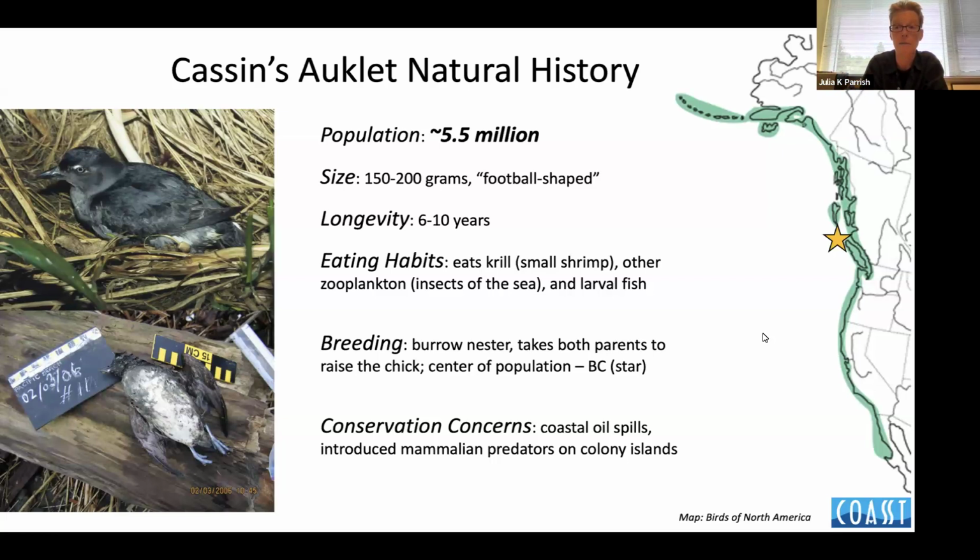They are exclusively in our part of the world in North America, radiating up from California up to Alaska. The center of their population is in British Columbia at the northwest tip of Vancouver Island, where you can see that star on the map. And in fact, on one island of a 5-island archipelago, Triangle Island, it's the 5th island out of that archipelago, right at the northwest tip of Vancouver Island. There are arguably 1.7 to 2 million of those birds nesting on that one island.